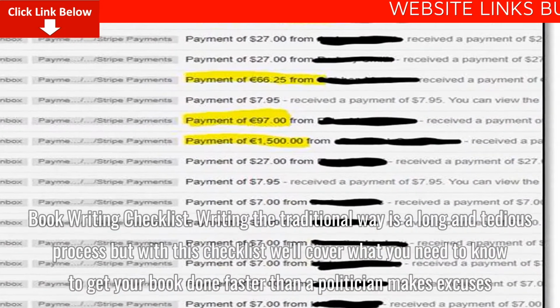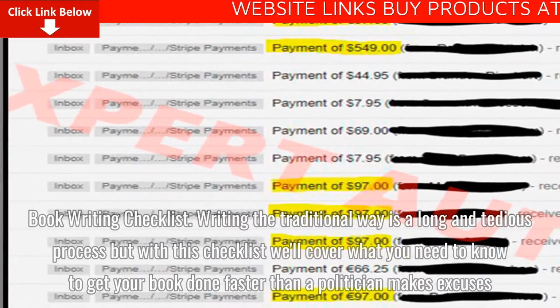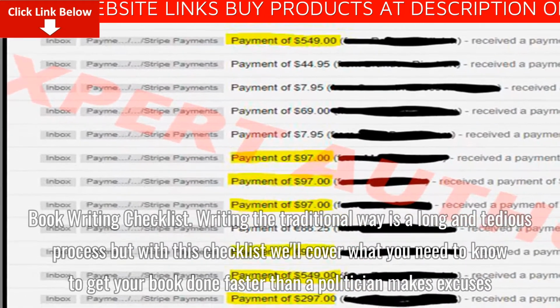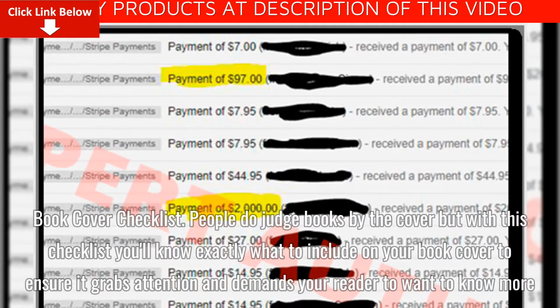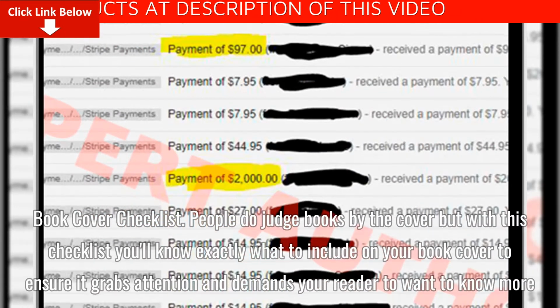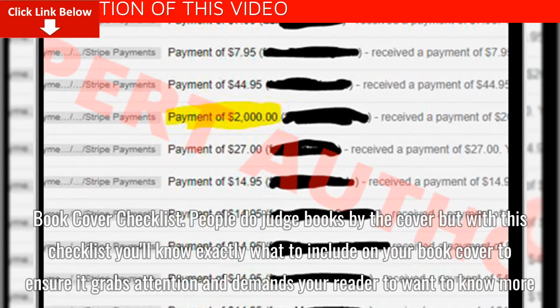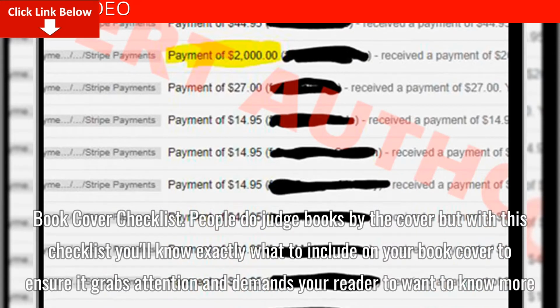Book writing checklist. Writing the traditional way is a long and tedious process, but with this checklist we'll cover what you need to know to get your book done faster than a politician makes excuses. Book cover checklist. People do judge books by the cover, but with this checklist you'll know exactly what to include on your book cover to ensure it grabs attention and demands your reader to want to know more.